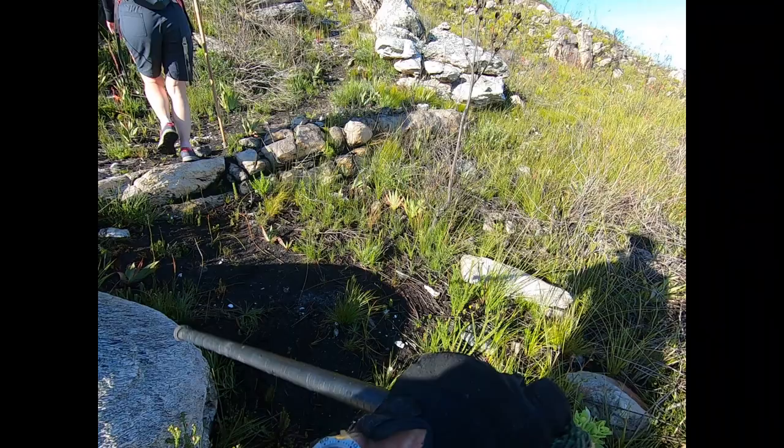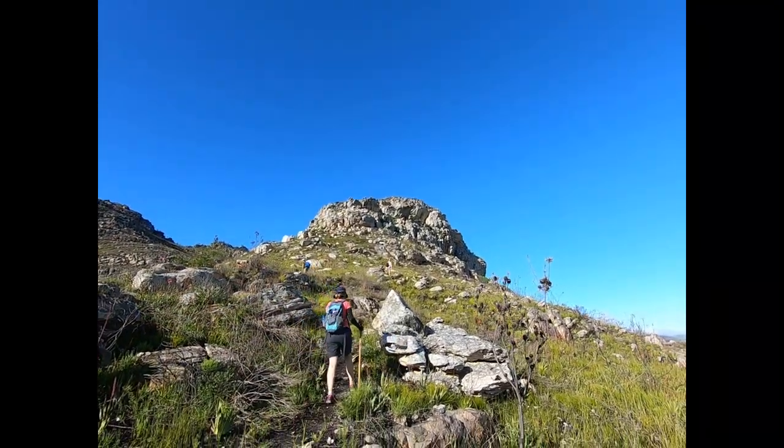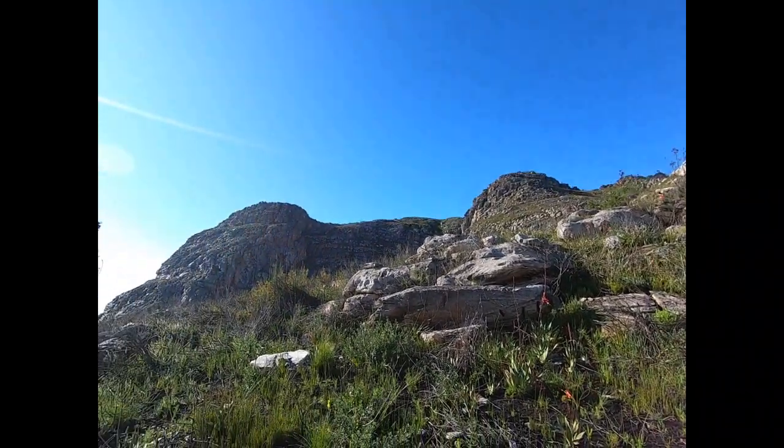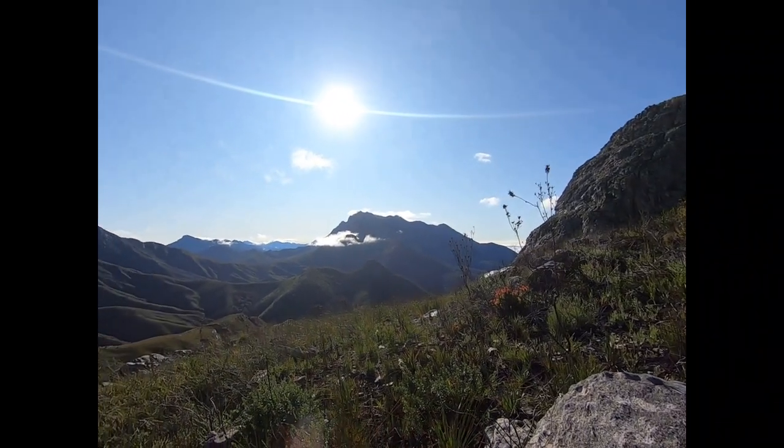Yeah, it's just about 8 o'clock. We're coming up on Skurwekop. Here's the Outeniqua view just behind it. Tolberg, George and Craddock.